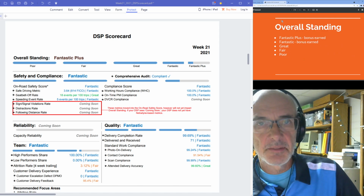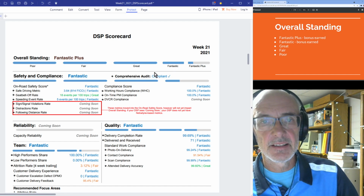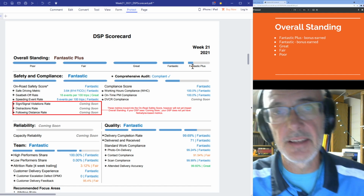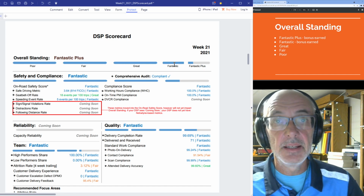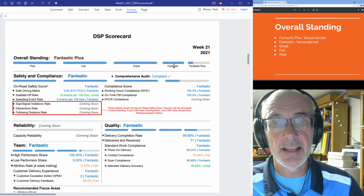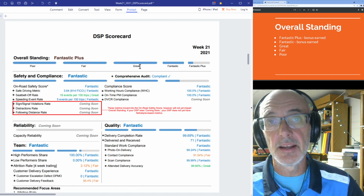So let's talk first about the overall standing, which is kind of the headliner. So you can be ranked either fantastic plus, or fantastic, or great, or fair, or poor. And if you earn as a DSP fantastic or fantastic plus, then you get a bonus from Amazon. And that bonus is significant. And for many DSPs, it's the difference between just being a mediocre business or a successful business, because there are significant bonuses based on getting a fantastic or a fantastic plus rating. Amazon gives more money to DSPs for earning fantastic plus than they do fantastic. And if you only earn great, you don't get any bonus.